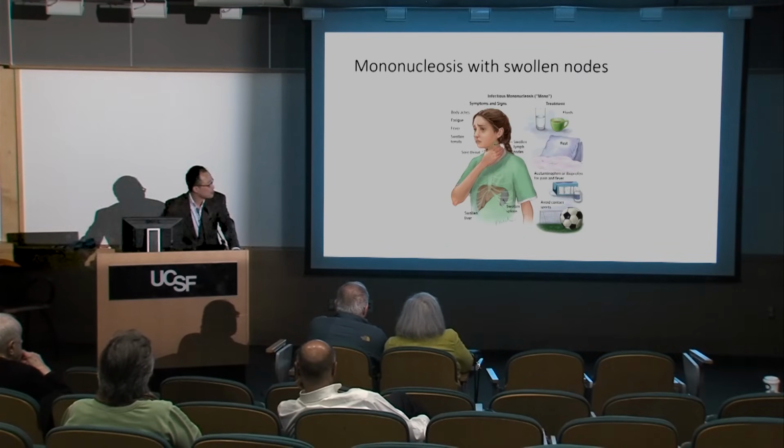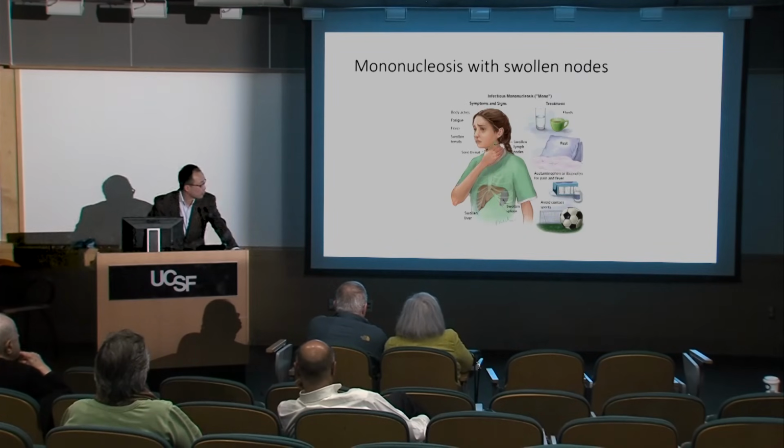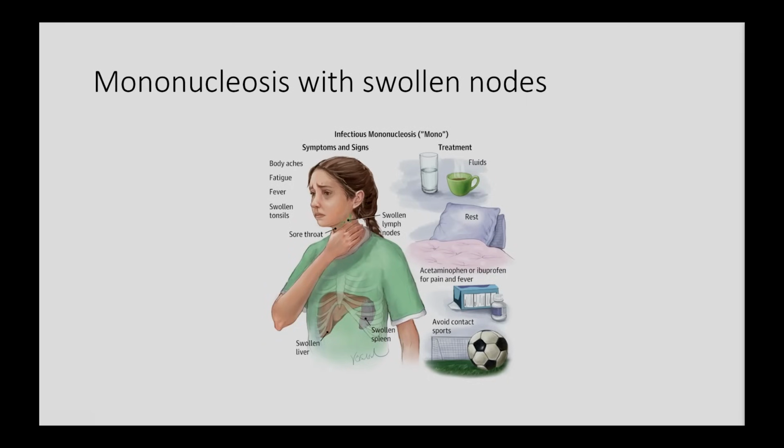Mono, due to Epstein-Barr virus, has a whole prodrome, which doesn't just involve those lymph nodes up there, but can lead to swollen liver and enlarged spleen. And as many of you may have encountered or had kids that went through this, you have to limit your activity for a while, avoid contact with others, and it's really just symptomatic benefit, the rest and fluids and ibuprofen, Tylenol, those types of things.